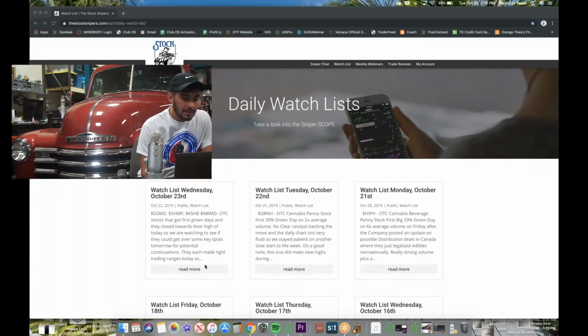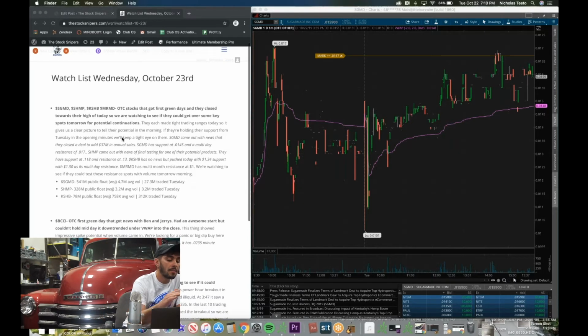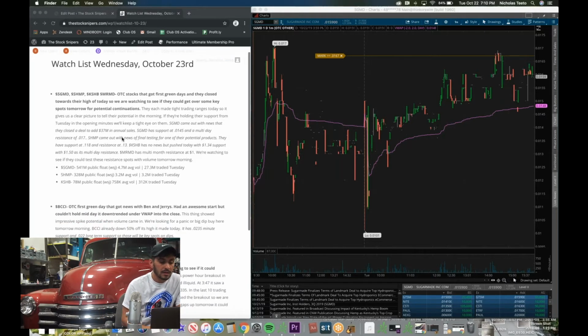So here we go. We're gonna go ahead and click the 23rd. On the left side is the watch list. On the right side is TD Ameritrade's thinkorswim. I'm gonna start at the top and we'll go through the whole watch list. So we're starting with a group of these OTC stocks that actually got a bump today. As you can see, it shows OTC stocks that got first green days and they closed towards their highs of today. So we're watching to see if they can continue over their highs, over those key spots tomorrow for potential continuations.